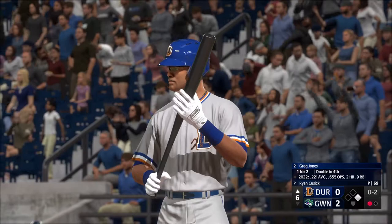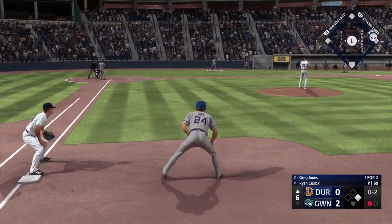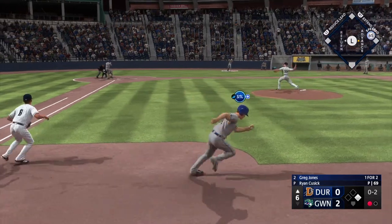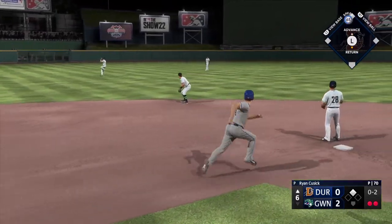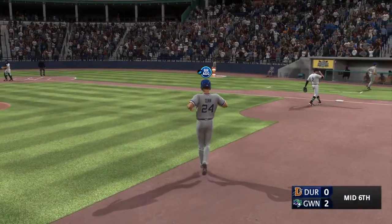Digging in is the switch-hitting outfielder, Greg Jones. Now, these guys are definitely looking for a big swing of the bat right here. Try to close that gap, but you know what? Runner takes off, out towards left center. Pearson coming on. He's got it. Two down. Throw behind the runner, and they've got him doubled off.